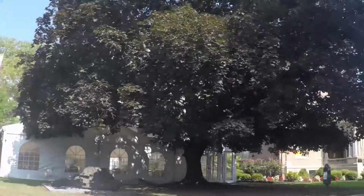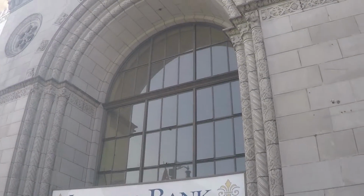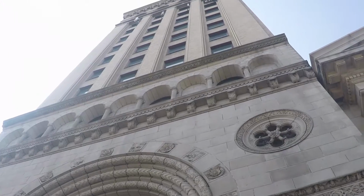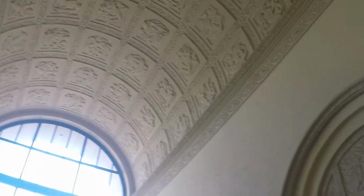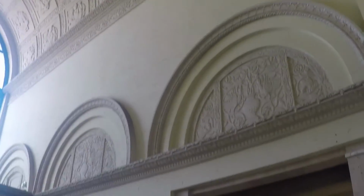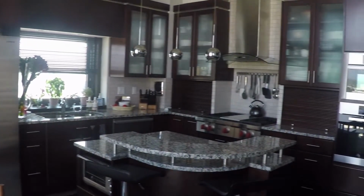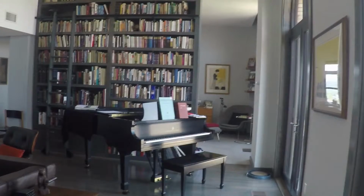The Luzerne Bank building on Public Square is a 14-story masterpiece featuring a Romanesque base with an airy penthouse and Art Deco-style ceiling details. The top floors are home to upscale apartments and contemporary office spaces.